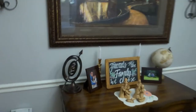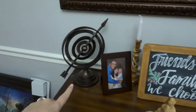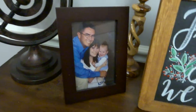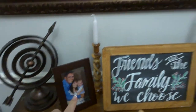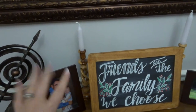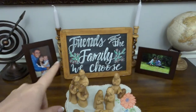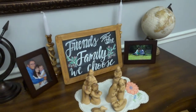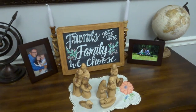So as you can tell, what's on here is just some fun home decor. This was actually from TJ Maxx a couple of years ago. This is us when we were so young. My little guy was little, like 3 months old. These came from, I think, Israel. And I bought them from a friend of mine who was having a yard sale. A friend of mine actually made this, or had somebody make it for me, and I just love that because it was a friend who just feels like family, so I keep it out all the time.